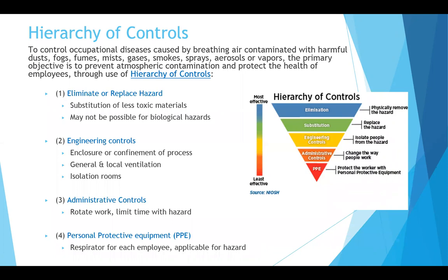Thirdly, looking at administrative controls, looking at the time that somebody is exposed to an airborne hazard, limiting it and rotating work so that there isn't a longer period of time of exposure. And then once all of those controls are looked at, if none of them could eliminate the exposure level that you did not want to have with the employees, then you look to the personal protective equipment and the respirator, supplying a respirator for each employee specific to that hazard that is seen.